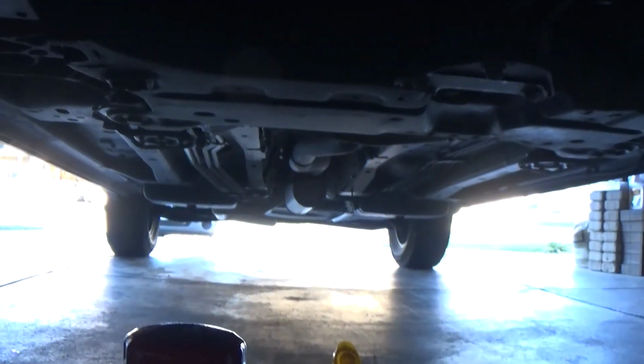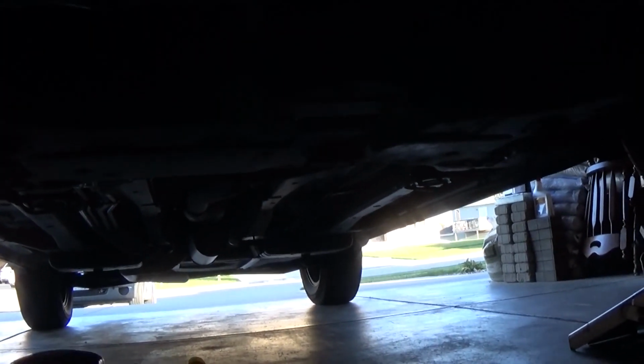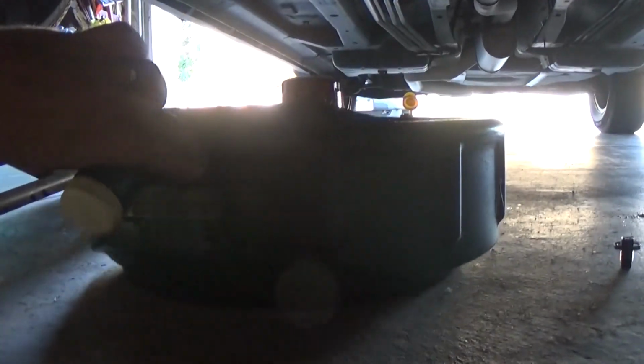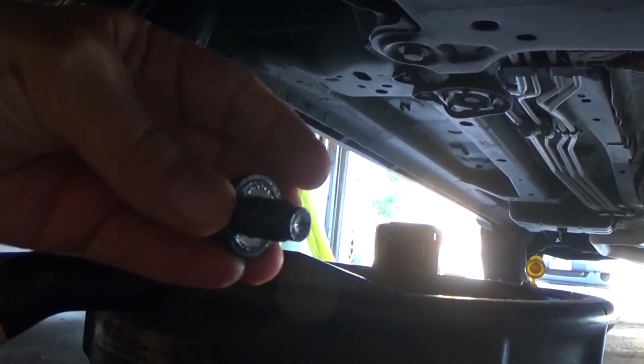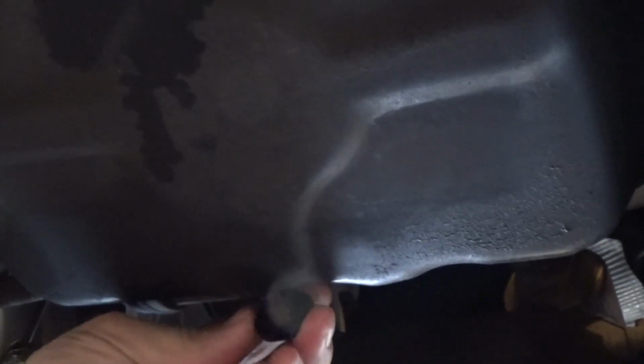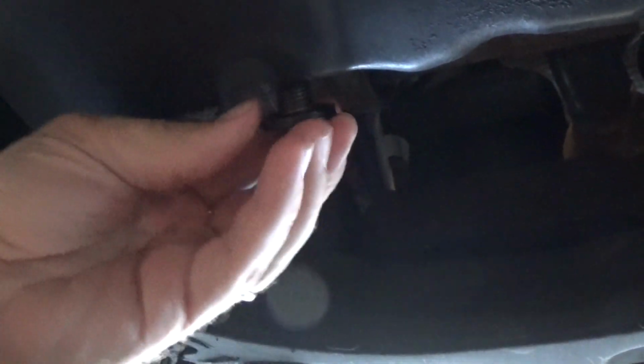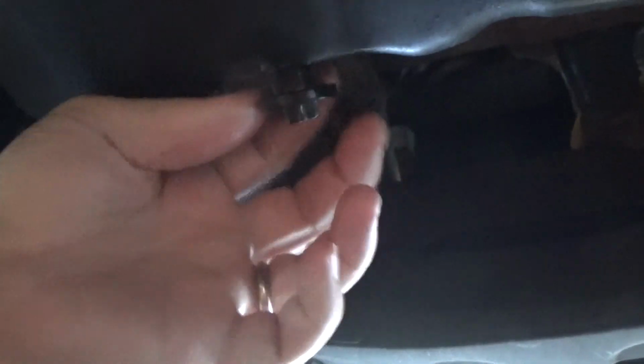The oil's basically stopped, so why don't we move our oil drain away, and now we can take our plug and put it back in. You can still see it's dripping a little bit. That's okay. And now we're just going to hand tighten it back in, and then take our paper towel and clean it up just a little bit.